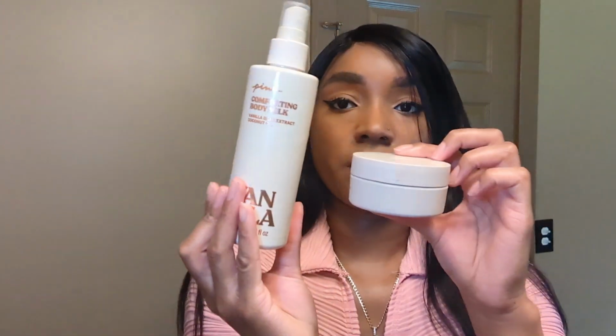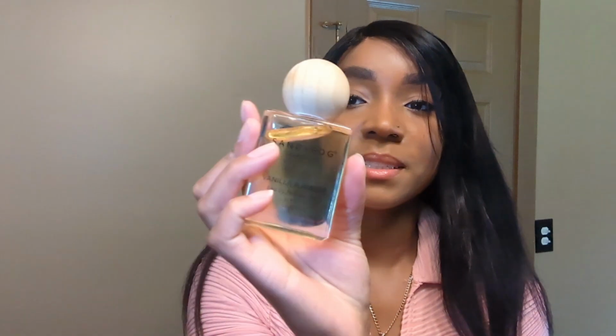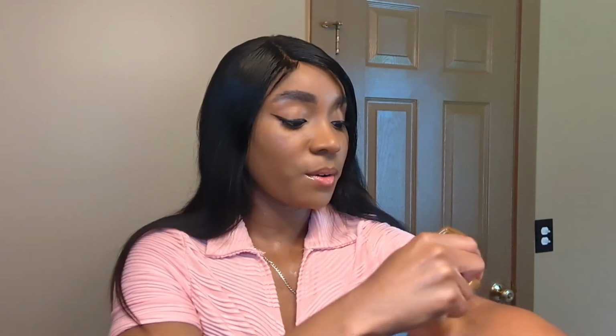So I went in with both of these, and then I topped it off with my new body oil from Marshall's that I got yesterday, the vanilla and amber. This smells so good. I'm actually about to put some more on. I need to go back and get another one, because I'll not be able to find this. It just smells so good. I think that's all I got for you guys.